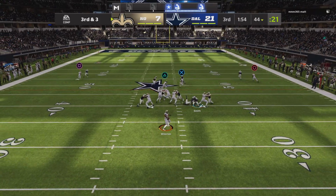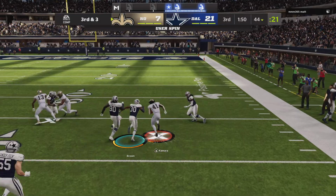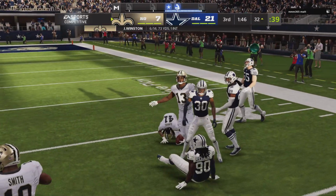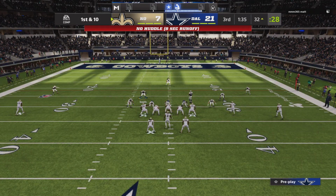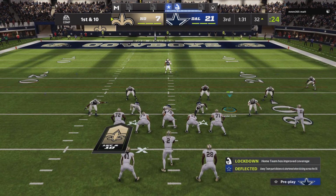They'll throw again. Winston. That's to his running back. It's Alvin Kamara. And he takes this one down almost all the way to the 30. Well, they were in search of a short gain on 3rd down, and they wind up nabbing over 20 yards.